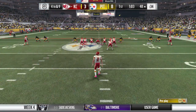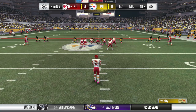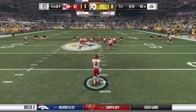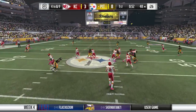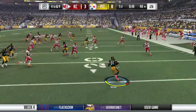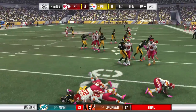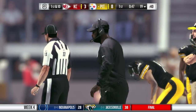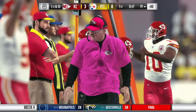On 4th down on is Dustin Colquitt to kick this away. Back deep for the Steelers, Antonio Brown. Now Brown. That'll go as a punt of 32 yards. And the offense will come back onto the field for the 1st and 10.